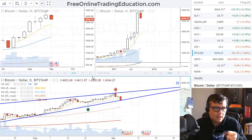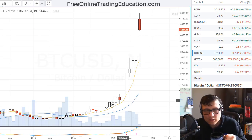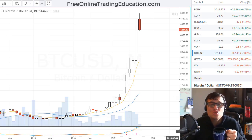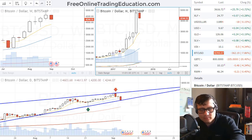So let me take a look here at the weekly. The weekly, lower high. I'm almost getting ready to put a sell on the weekly. The weekly looks very, very weak. If you look here at the monthly, it's a parabolic move to the upside. So things that go up quickly tend to drop quickly. All right, so there's your Bitcoin.